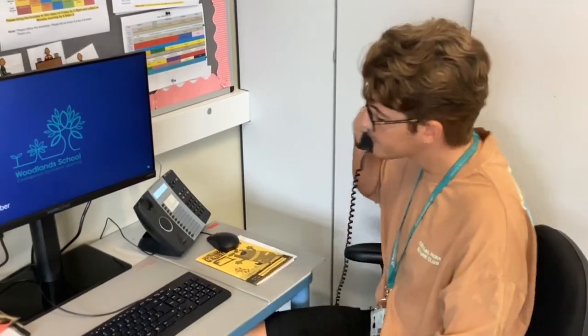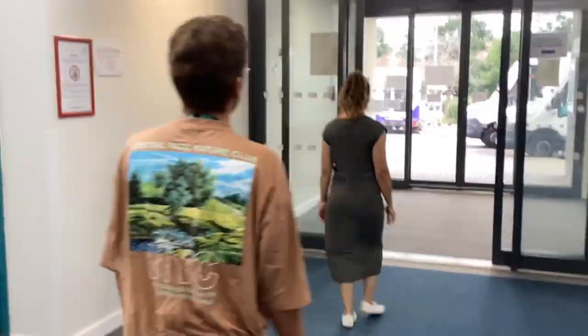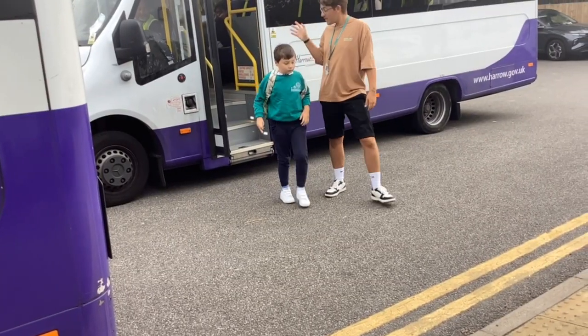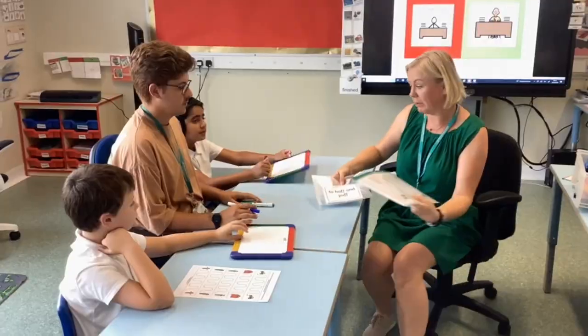Then we receive a phone call to come collect our children and we go and collect them. Each child has a specific bus they're on and we just go and collect them. Then we unpack bags and then we check messages from parents.